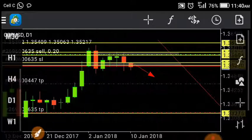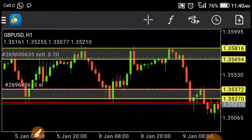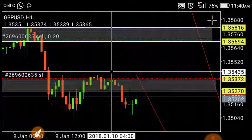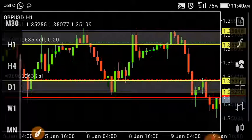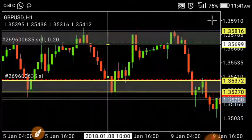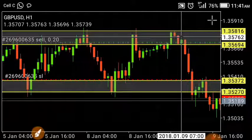let's quickly switch back to the hourly chart. As you saw on our hourly chart, we can identify that the market was failing to break through to the upside. As you can see, we had our first test there, and then we had our second test there, and then we had our third test there, and that's where we entered.